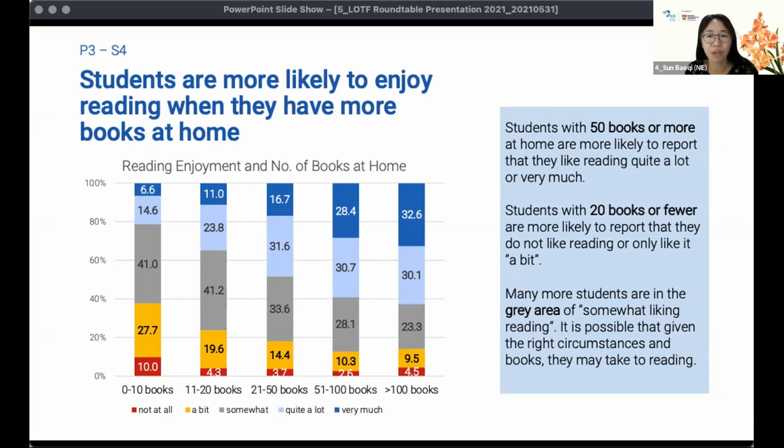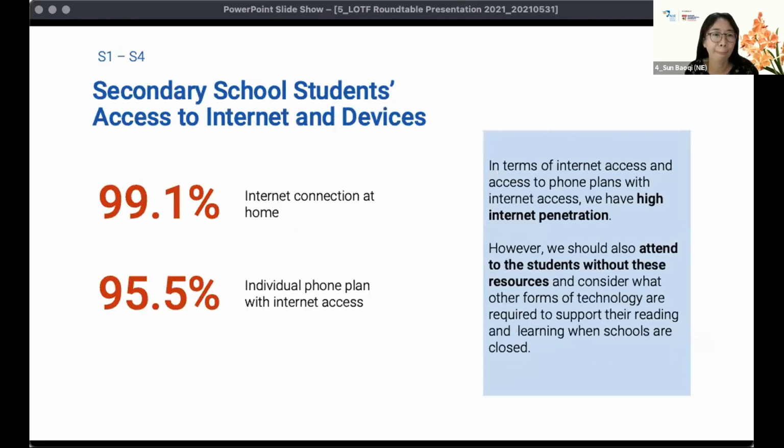So far, we have focused on their access to print books. Then how about their access to digital resources? Chin-Yi, please. Yep, so for access to digital resources, we only look at secondary schools. So we asked the secondary 1 to 4 students about their digital access. So if you look, actually, our teenagers in Singapore have pretty high connectivity.